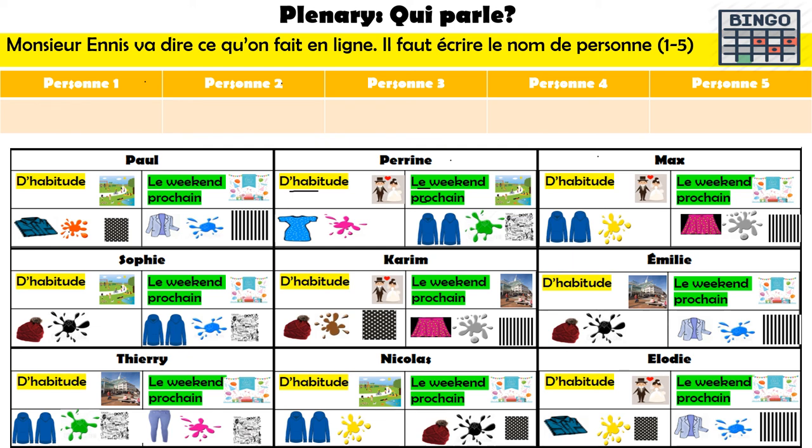D'habitude, je porte un sweat à capuche, va de Mac. Le week-end prochain, je vais porter un jean violet de marque.